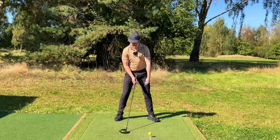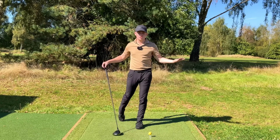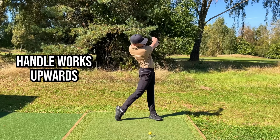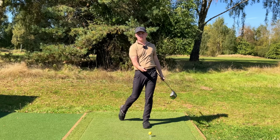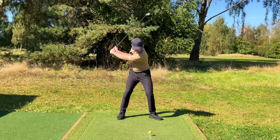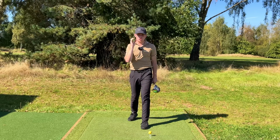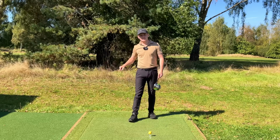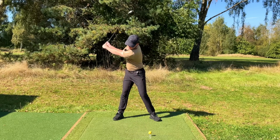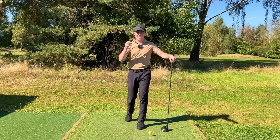Now, this is crucial because A, this upwards motion, this extension of the left side is going to give you some club head speed. Who doesn't want more club head speed? B, it's actually going to get the handle working upwards through the strike, which is going to allow you to release that club out, again, giving you more speed. But C, it's going to give you the space to actually extend your arms all the way through, giving you that great follow through look that I know so many of you amateurs crave, because I see it in the comments all the time. So as you can see, by simply focusing in the downswing of getting that left shoulder working up and out, creating this great tilted position is going to have a huge knock-on effect.